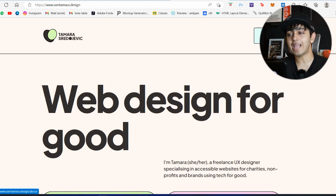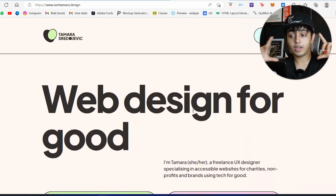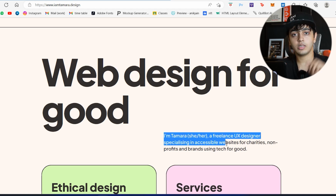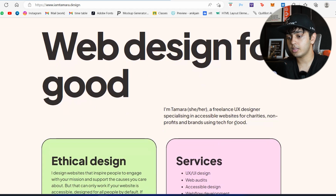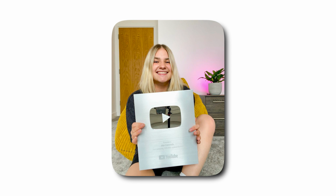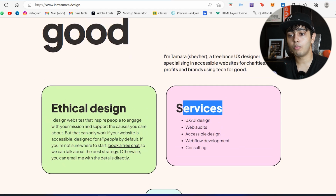These subtle animations add a lot to your website, and here she likes to use bold fonts and a lot of contrast in her portfolio. So, web design for good, written in a bold font, and right here a small introduction of what she is: Tamara, freelance UX designer. This reminds me of Abby Connick. If you know Abby Connick, this gives me her vibe, because Abby uses a lot of these colors, green, pink, soft colors, with this thin border, and bold headings.